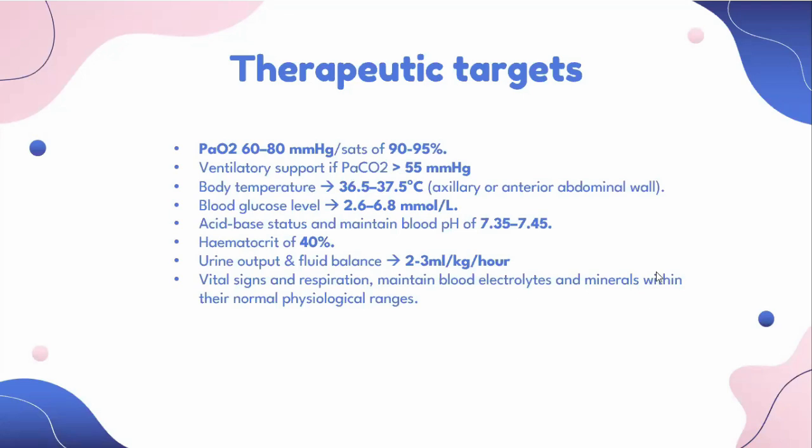Body temperature, we should be maintaining between 36.5 and 37.5, and that's axillary or anterior abdominal wall. And remember that on the right-hand side is where the liver is, so try and keep it on the left. Blood glucose levels between 2.6 and 6.8, acid-base statuses and pHs of 7.35 to 7.45, hematocrits of 40%, and then adequate urine output and fluid balance of 2 to 3 moles per kilogram per hour, and then basically just maintaining normal vital signs, respirations, electrolytes, minerals, and just trying to get the baby better.